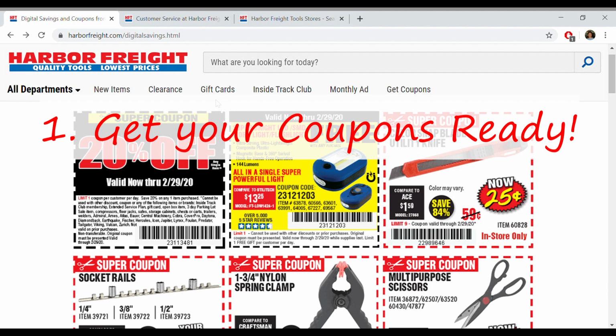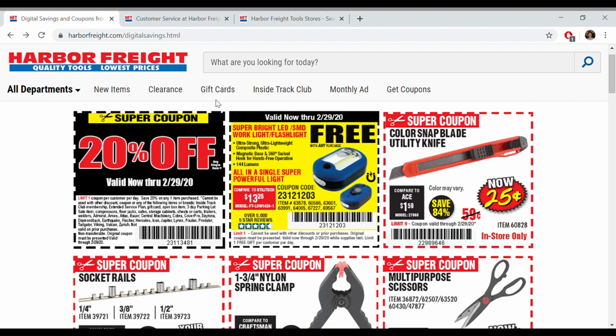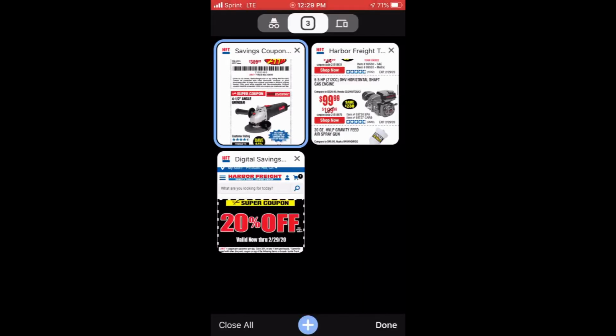Whether it's paper ones, have them clipped out ahead of time, or digital ones that you have ready on your mobile phone. In this screen recording, you can see how I do it on my mobile phone. I just use Google Chrome and I use the tab feature. As you can see here, I have 3 tabs set up. And on each of the tabs, I have each of the coupons I'm planning to use, so that when I get to the cashier, I can quickly switch between the coupons so that they can scan them.